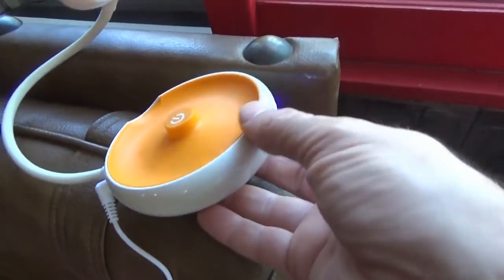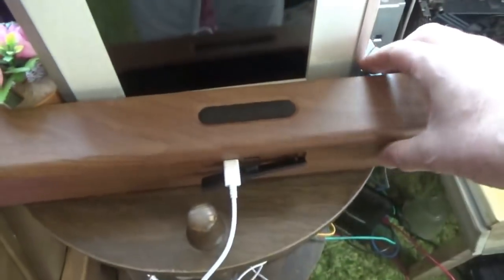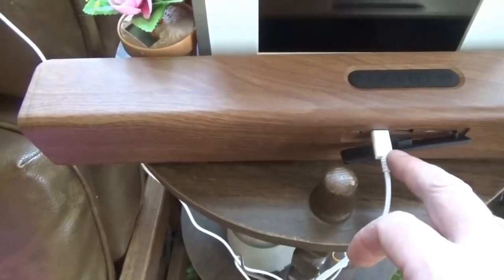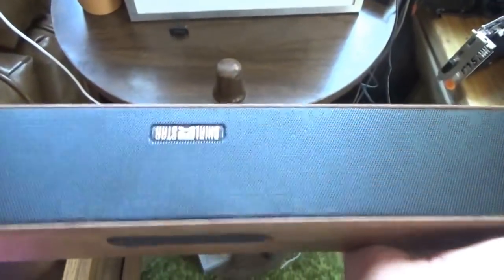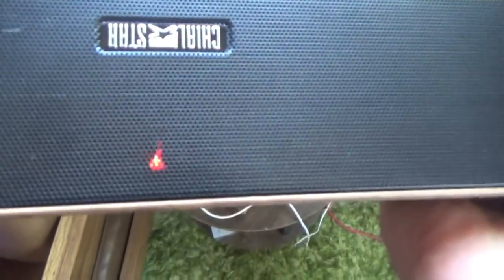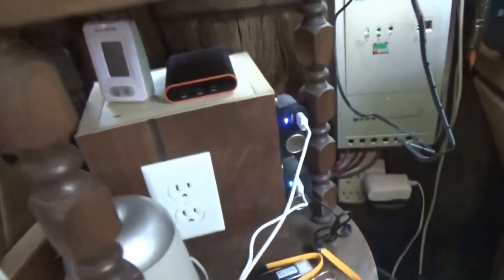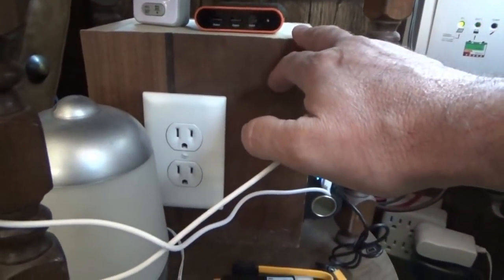So I've got a light charging here on the solar battery bank. I've got a USB chargeable Bluetooth speaker system that I'm reviewing, charging on here. And there's the charging indicator. And what else have we got plugged in today? Nothing yet. But we are going to be extensively using this from now on.